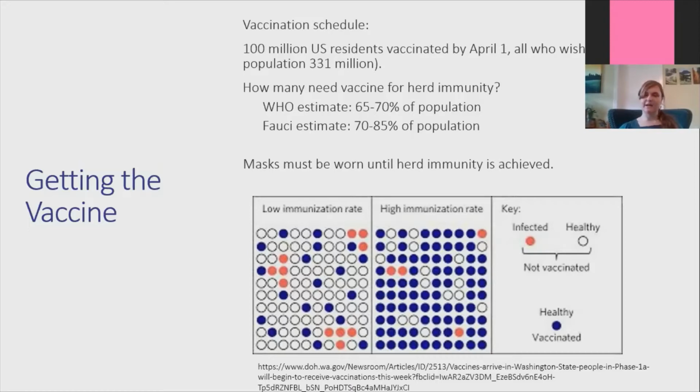It also, if there's variants that the vaccine is not effective for, again, we're really lucky with the mRNA vaccines that they can be developed so quickly. So I'm certain we're going to see booster shots and things available for the variants fairly soon. But masks are just fundamental until herd immunity is achieved. And I think that number is going to need to be about 80% of the population vaccinated.